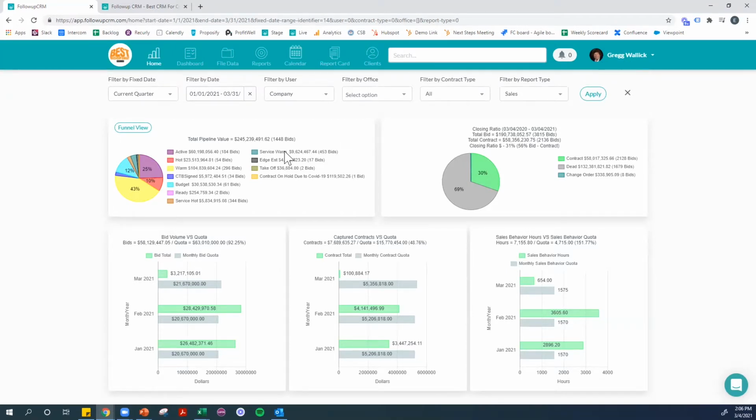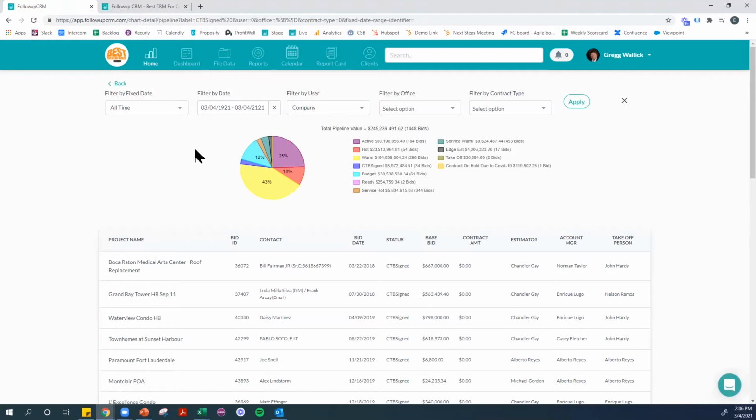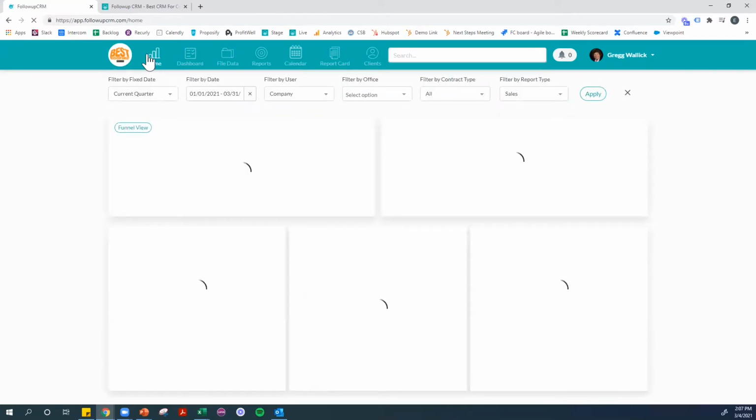So over here on the left-hand side, we have our pipeline, and these categories are customizable. But what Greg knows is that with this dark blue category, he's going to close these 32 bids in the next 30 days. So you can drill into these categories and see what is making up these bids. What a lot of our clients do on their Monday morning sales meeting, they throw this up on the screen and they say, hey, what's going on with Boca Raton Medical Arts Center, Norman, who's the account manager on this job? This is a $600,000 job, and they're keeping their team accountable, with visibility into the jobs that they're committing to the business. So you can track all the different stages of your sales process right here in the sales pipeline.